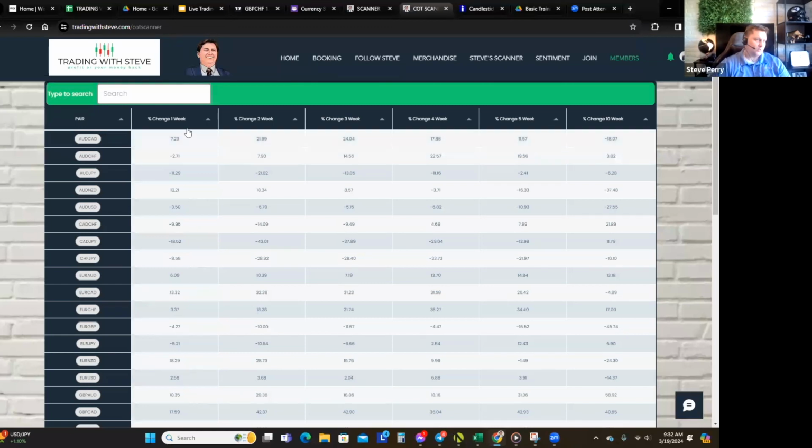So, all right. Okay, so what I want to do now is show the way I've been finding a lot of these trades, like the Euro Kiwi trade we took on Thursday that made us 200 pips this morning. I found it through the COT scanner. This is where I did the initial analysis, and then what we did from there is we compared the chart to the COT scanner, right?